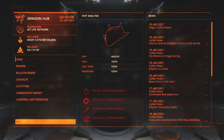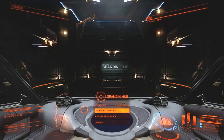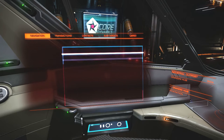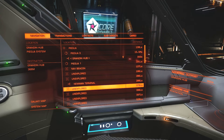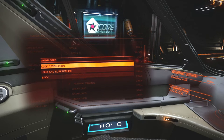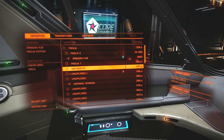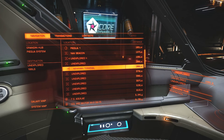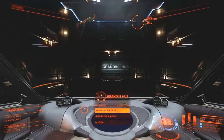Let's just go ahead and head back to the Gamma Aquilae system and do the trading that I was going to do. But first of all, I'm gonna do some more exploring around here. We've got a lot of unexplored stuff here. So first things first, let's lock destination for that. Navigation beacon. I wonder if there's something interesting there. But let's finish exploring first, and then I'll go over there. And then maybe on the next trade run between Piagua and Gamma Aquilae, I'll check out this Newman terminal. Okay, so right, let's head out.